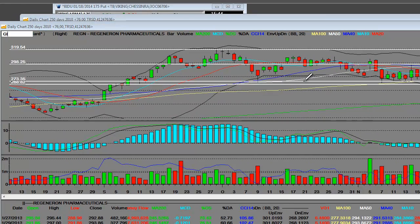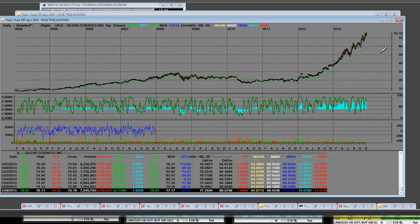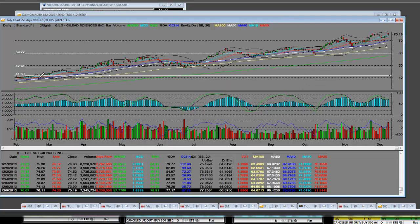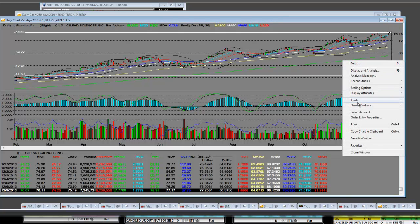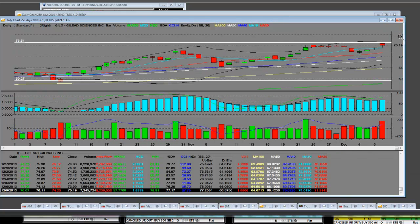Here's another one that we love in the sector, and that's Gilead Sciences. It has done as well as any of them out here in the sector. And it finally got up here to a distribution today at $75. And that these biotechs have been on fire. And we are buying every pullback.